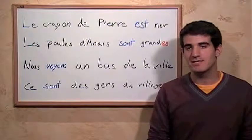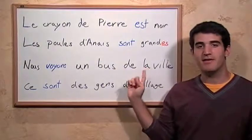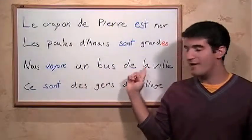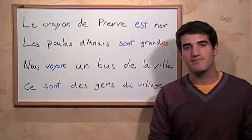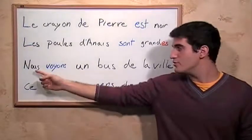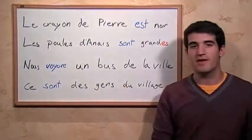We also can make sentences like nous voyons un bus de la ville. In this case, un bus de la ville is the object. And we have voyons, which is conjugated for nous, the subject. But this still functions as one thing.